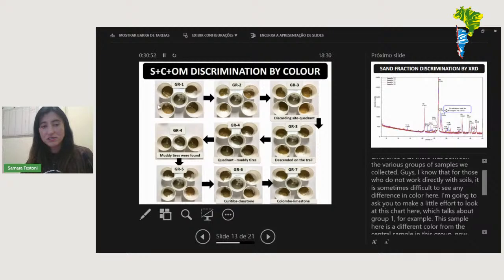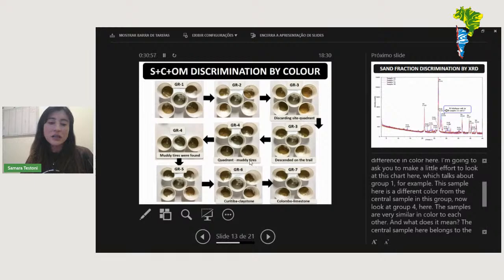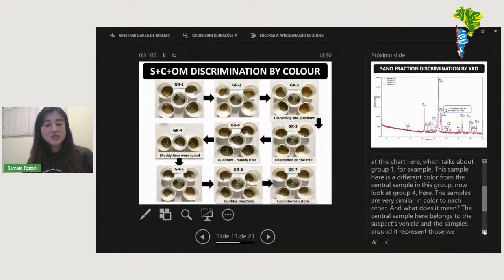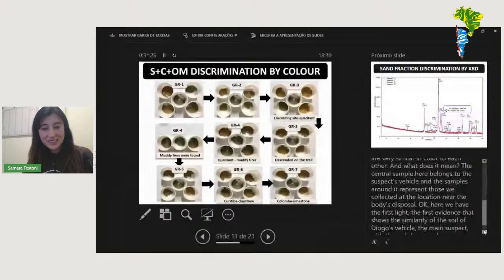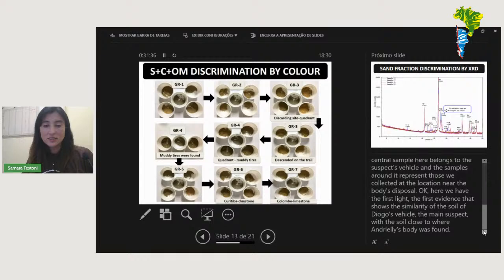The samples, for example, in this group four, are very similar in color. So what does it mean? The central sample of this picture belongs to the suspect's vehicle, and the samples around represent those we collected at the location near the body's disposal, okay. Here we have the first evidence that shows us the similarity of the soil of the suspect's vehicle, the main suspect, called Diogo, with the soil close to where Andriele's body was found, okay.